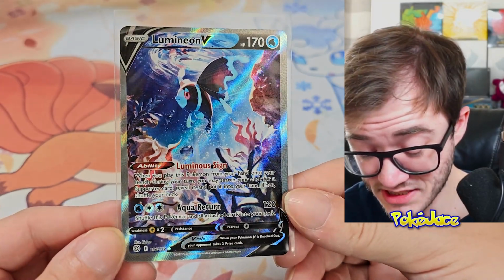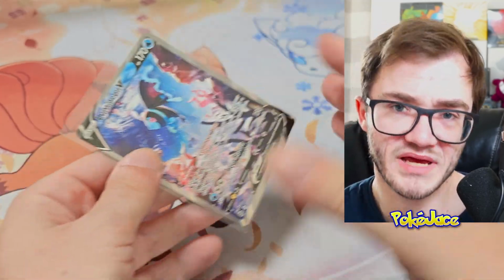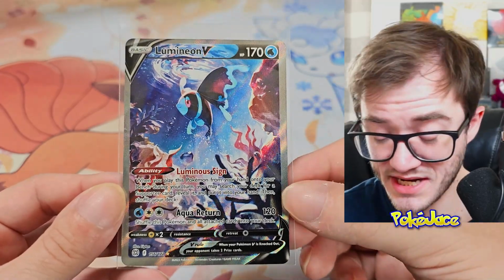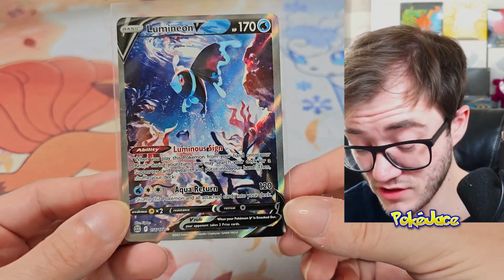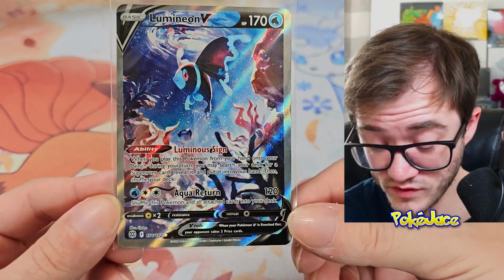The condition on this is actually pretty decent. I'm going to send it off to get graded. I'm going to send it off to PSA. All the cards I'm going to send off to PSA to get graded, but that'll be later on this year. This is adding into the graded pile. Got this for, I think it was like £15, something like that. Wasn't actually that expensive for this fish, which I quite like.